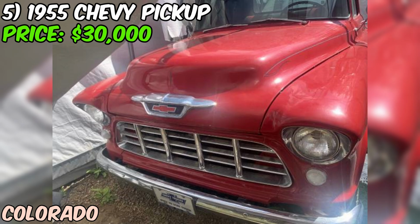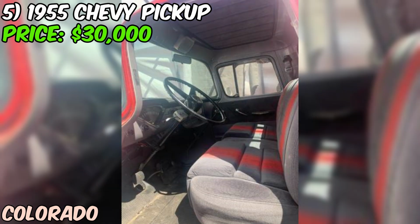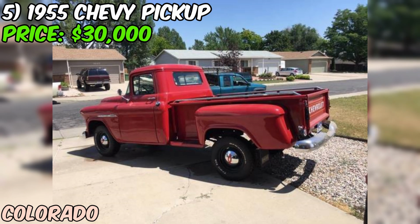The seller mentions it's all original except for the interior, which is actually pretty impressive for a truck of this age. The red paint gives it that classic look, and being in excellent condition suggests the 80s rebuild has held up well. These 55 Chevys are absolutely iconic. They marked a revolutionary design change for Chevy trucks with their wraparound windshield and modern, for the time, styling.